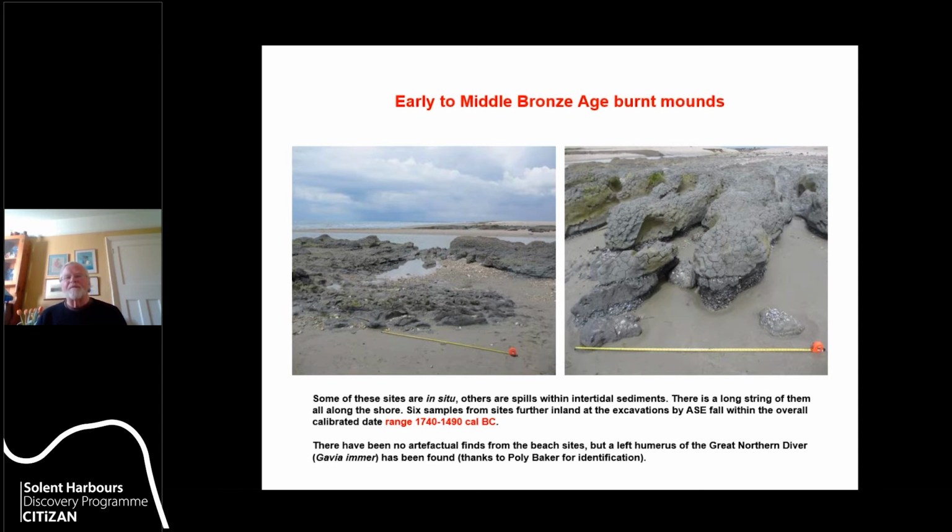It's quite interesting because the fact that a bird bone survives shows that if there had been animal bone, mammal bone, that too would have survived, but it hasn't. So we can be fairly confident that these sites weren't related in any way to cooking.